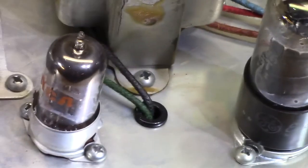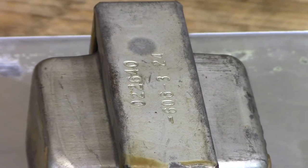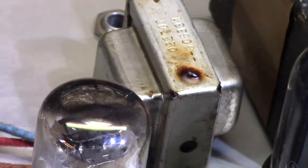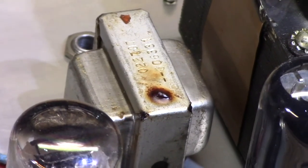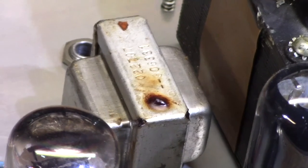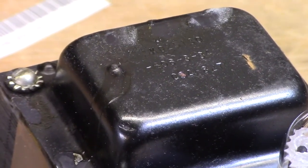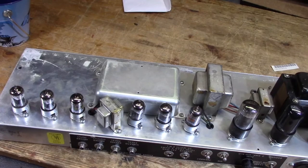As we sweep over here to the output transformer, we can see that one, 6063. The choke is right there, also 6063. I haven't looked up the model numbers to make sure they're right, but I'm sure they are. And there's your power transformer, also 6063. So this is a 73. Let's pop open the doghouse and see what we got in there.